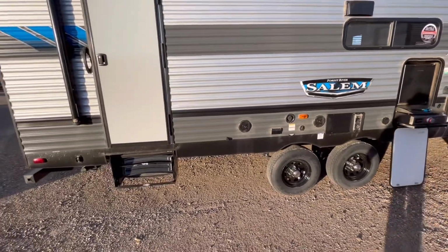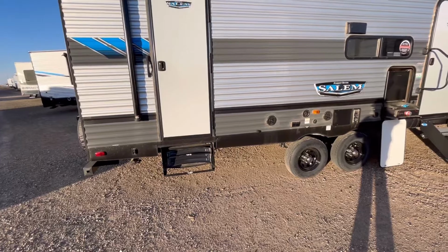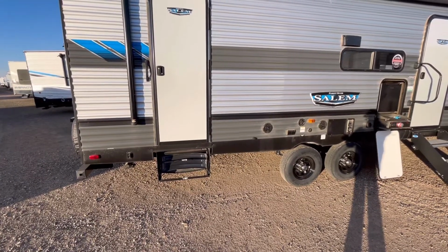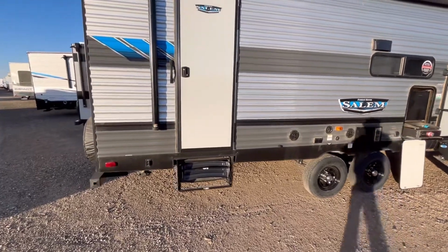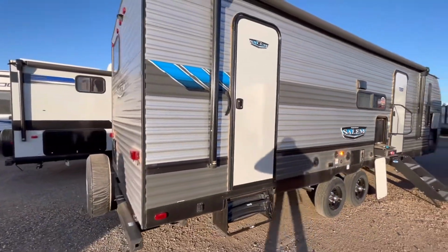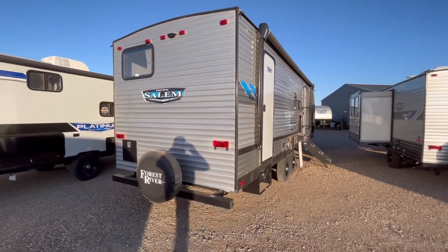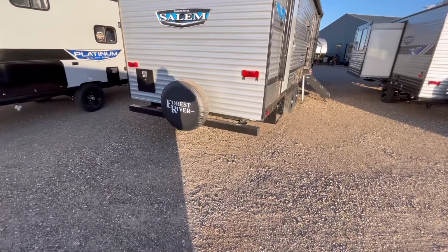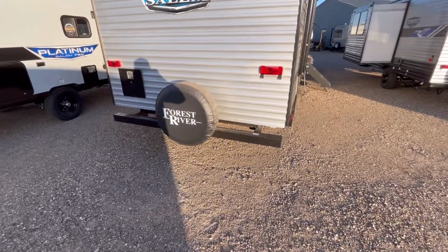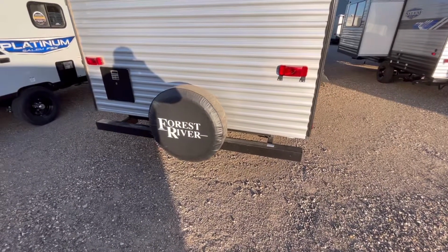Now back here for your bathroom entry, you have the foldable steps, just to save a little bit of money, rear power stabilizer jacks, friction hinge entry door. As we come around to the back side of the trailer, you've got your backup camera prep, square tubular bumper for your stinky slinky, 6-gallon gas and electric water heater with direct spark ignition, and your spare tire and spare tire carrier.